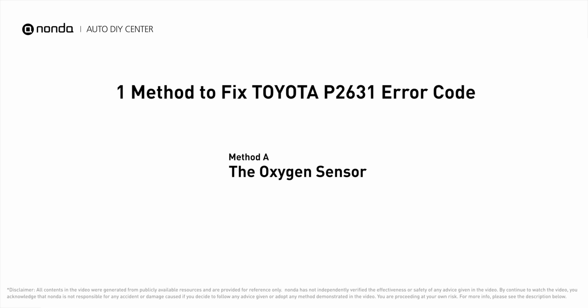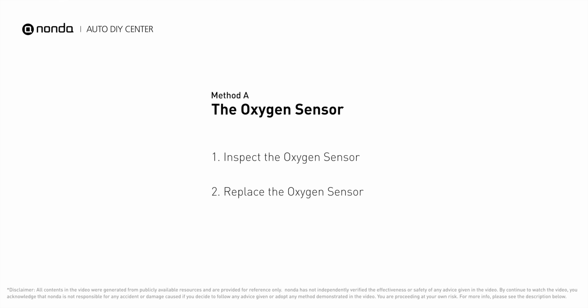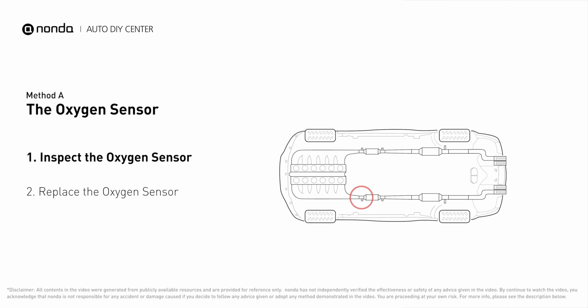Here is one of the most practical solutions to fix Toyota's P2631 error code. Method A, the oxygen sensor. This oxygen sensor is located right before the catalytic converter. Bank 2 is on the side with cylinder number 2. Sensor number 1 is usually the one in the exhaust manifold.